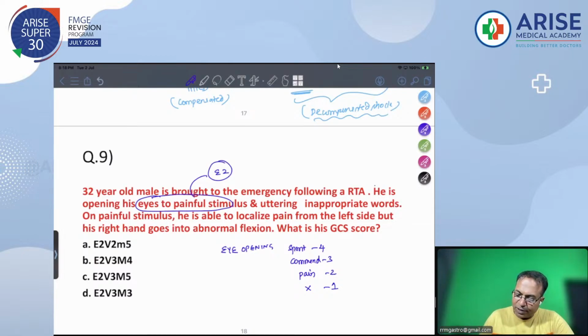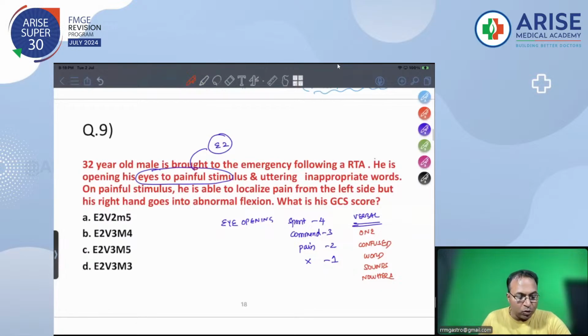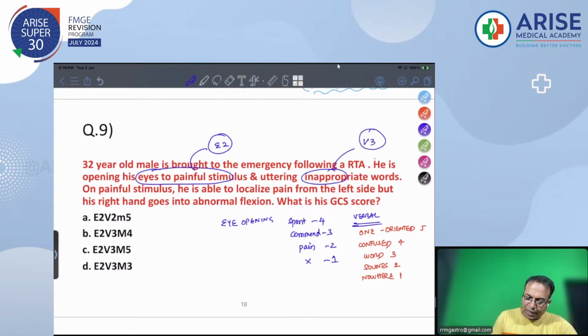And verbal is words. Verbal response, I used to always tell a mnemonic. One confused word sounds nowhere. That's a mnemonic. One confused word sounds nowhere is the answer for that. Please don't forget, 1 stands for patient oriented, 5 points. Confused, 4 points. Inappropriate word, 3 points. Bad sounds, 2 points. No sounds, 1 point. So the question is telling about inappropriate words. So we will go for 3 points. Verbal, 3. So E2, V3.